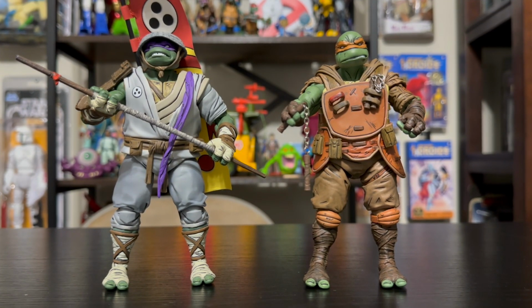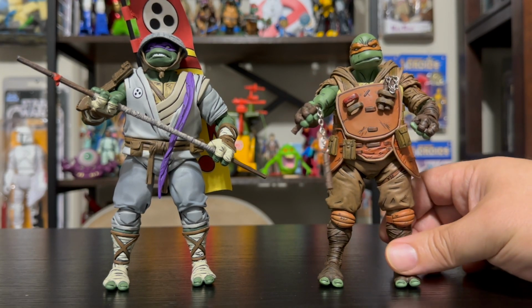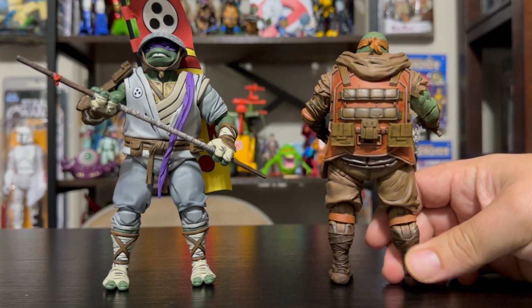All right, before we do that mural, I wanted to give you a really nice, close, detailed shot of these two awesome figures. You can really appreciate them a little bit more from this angle and see all that great detailing on Mikey here with his little vest, holding the nunchaku, and then all that awesome detail on his costume all the way around.